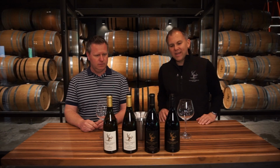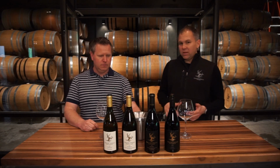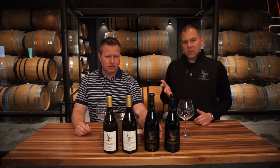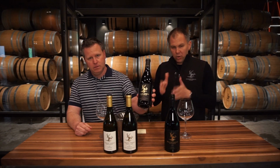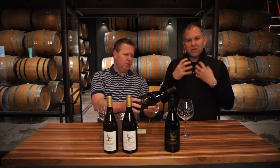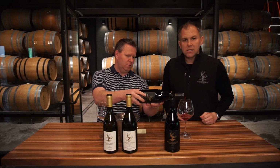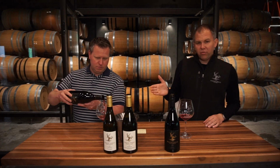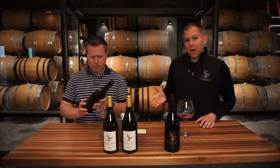All right, welcome back again. We are now going to take things and elevate them even more. Our next wine in the selections is Pinot Noir from Sanford and Benedict, but we are diving deep into the specific blocks there. And we are so thrilled to be able to work with this fruit. This is the Founder's Block Pinot.